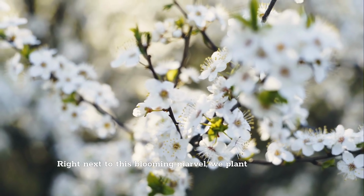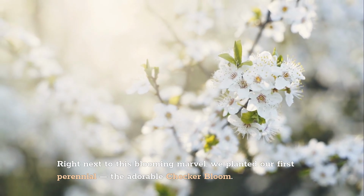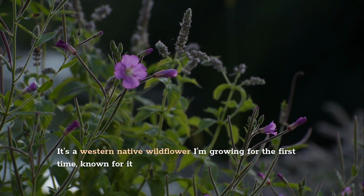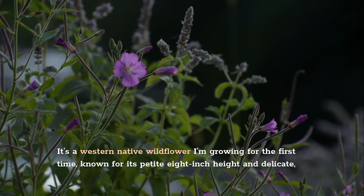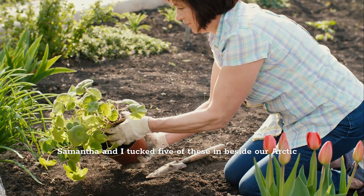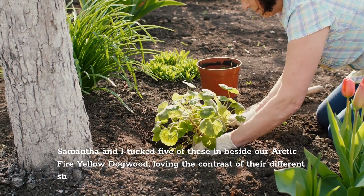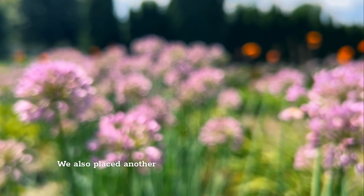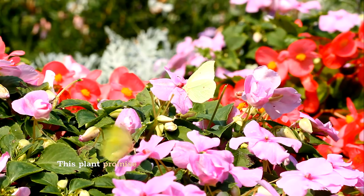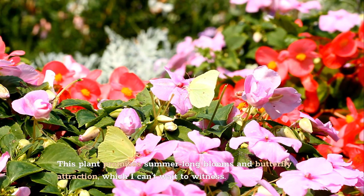Right next to this blooming marvel, we planted our first perennial, the adorable checkerbloom. It's a western native wildflower I'm growing for the first time, known for its petite 8-inch height and delicate hollyhock-like flowers. Samantha and I tucked 5 of these in beside our Arctic Fire yellow dogwood, loving the contrast of their different shades and shapes of green. We also placed another 5 nearby, complementing the Ivory Queen alliums. This plant promises summer-long blooms and butterfly attraction, which I can't wait to witness.